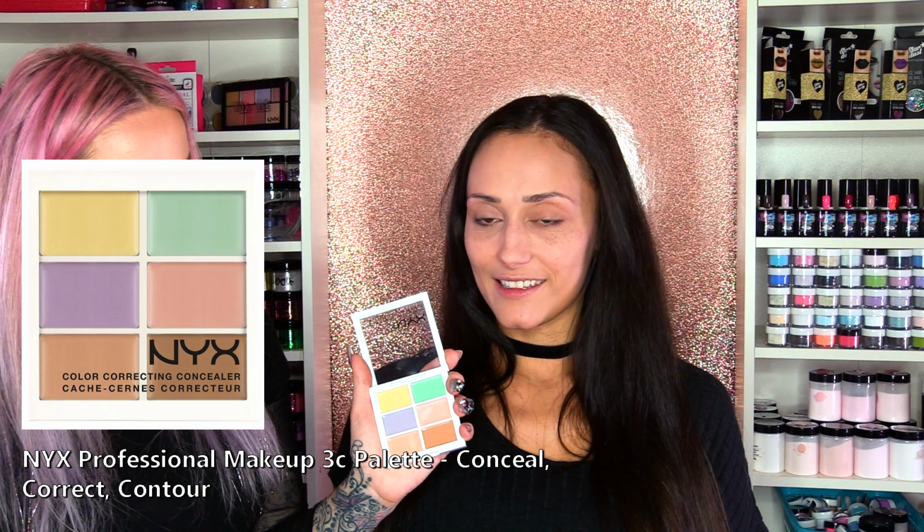I'm going to use this and I'm going to apply it first of all with a brush, but then I will blend it with a beauty blender. You could go straight into it if you wanted to, especially if you've got these tiny beauty blenders. I'll show you the difference on each eye, because luckily we have two eyes.